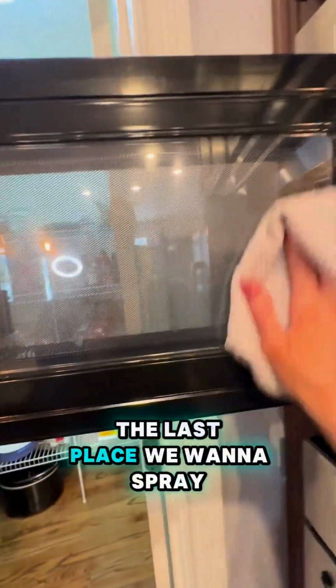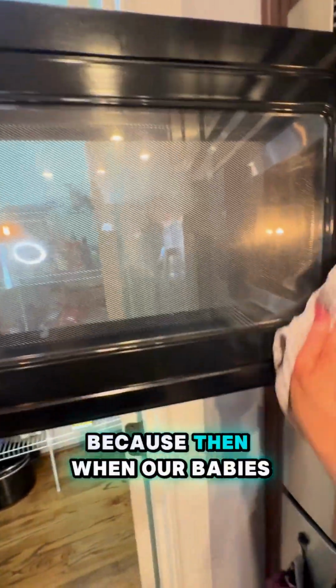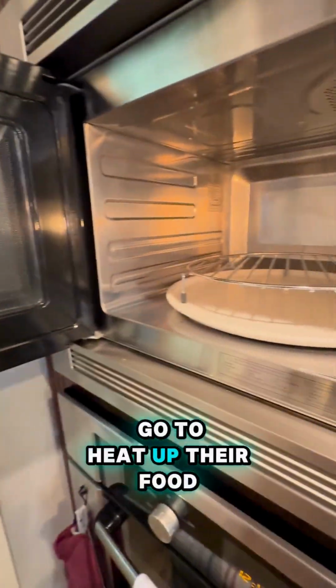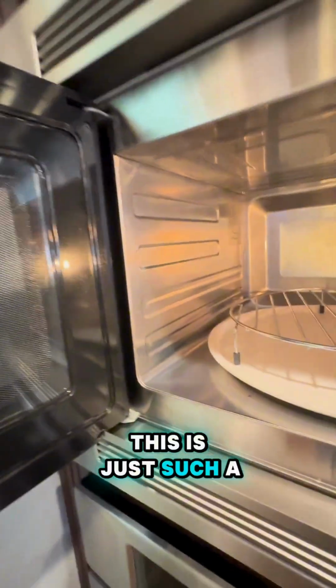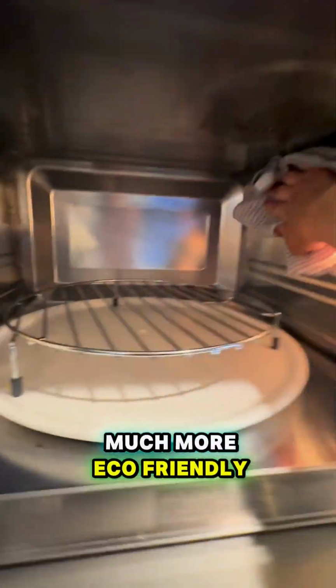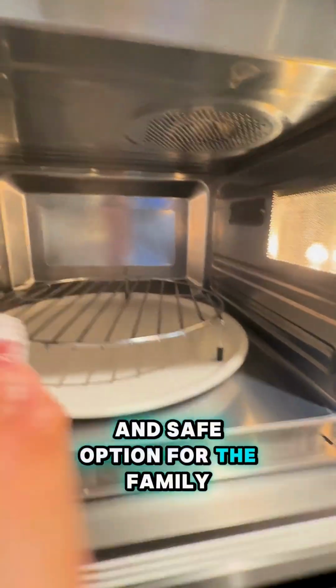Again, the last place we want to spray chemicals, right? Because then when our babies go to heat up their food, those chemicals are going to get into the food. This is just such a much more eco-friendly and safe option for the family.